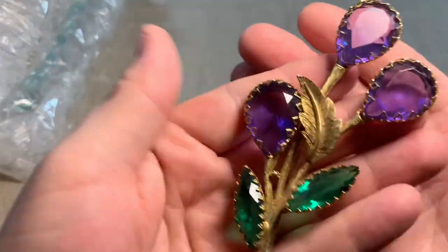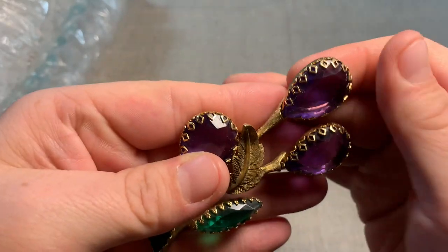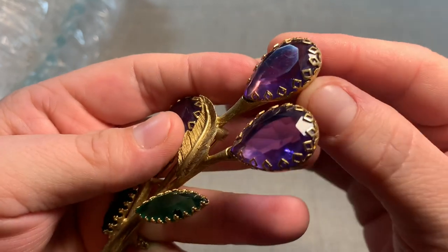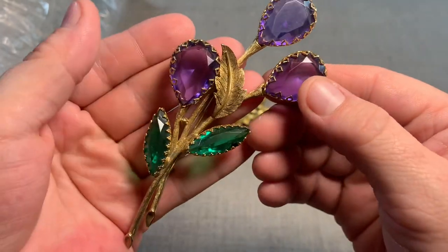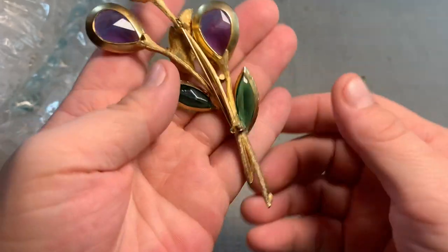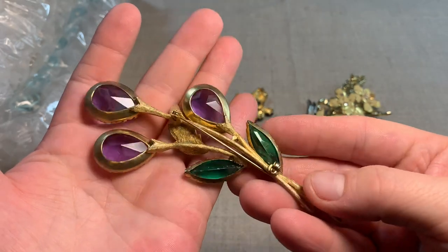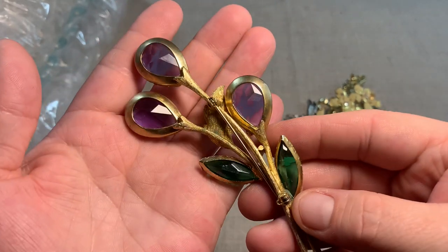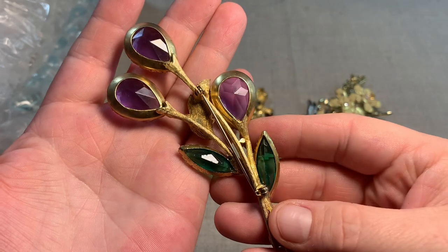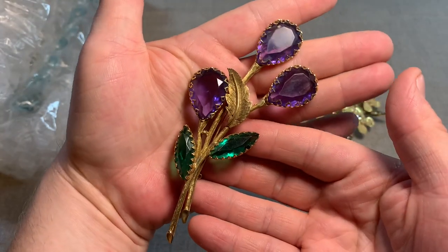Look at this. Oh, beautiful. Filigree style prong setting here, a faceted crystal. And it's not signed. Can you believe that? That's hard to believe. This is such a nice piece. Really, really beautiful piece.